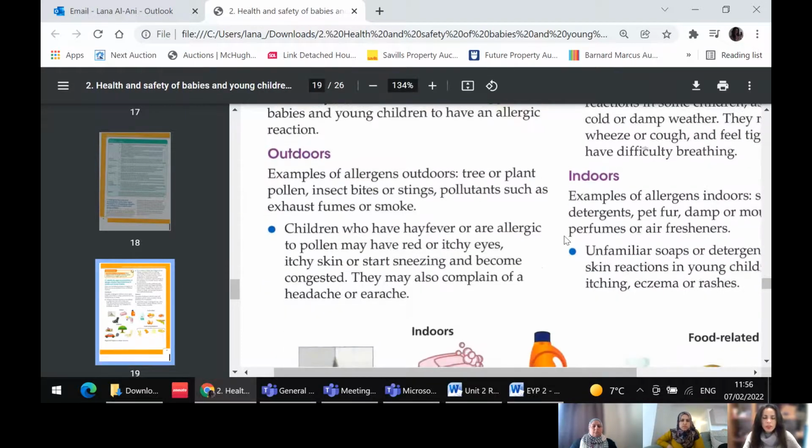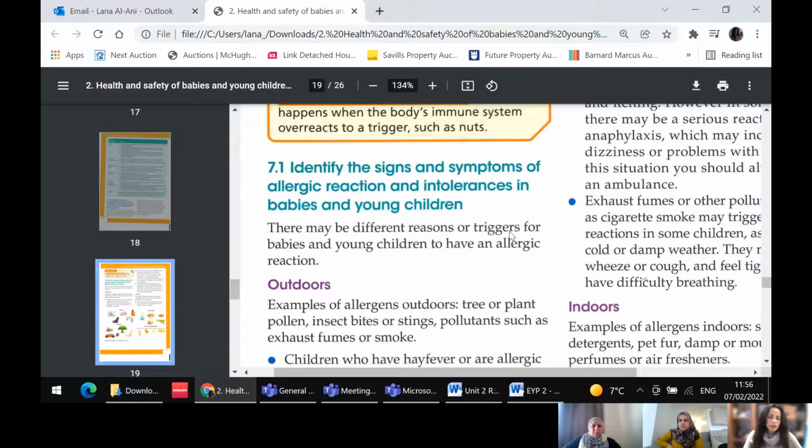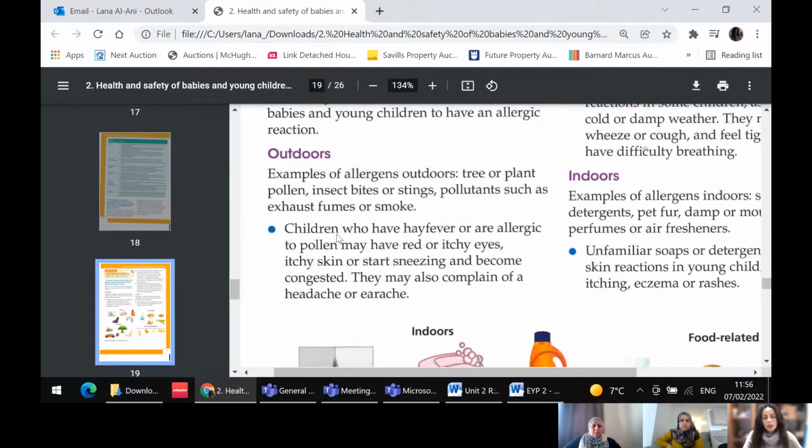So the book divided it into indoors and outdoors, which is really clever. So there are different ones you can have. For example, outdoors, children who have hay fever or are allergic to pollen may have red or itchy eyes, itchy skin, or start sneezing and become congested. They may also complain of headache or earache.